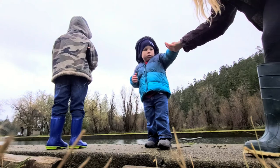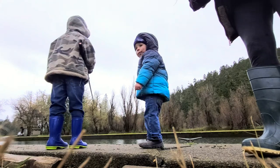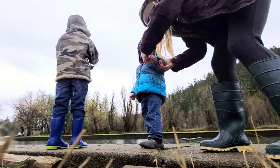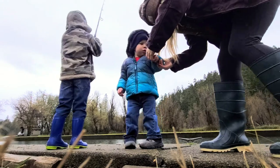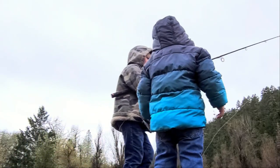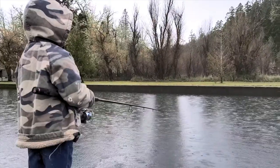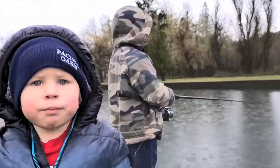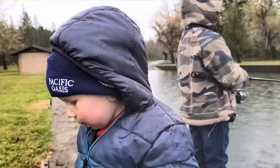Oh, you have the worm still? Yeah. Here, can you give it to Daddy? Here, let me cut some of them up so I can give some of them to Daddy. Okay. Oh yeah. Uh-oh. Oh, that fish is getting away. Oh, dude. Dang it. Bye-bye. The worm went bye-bye?